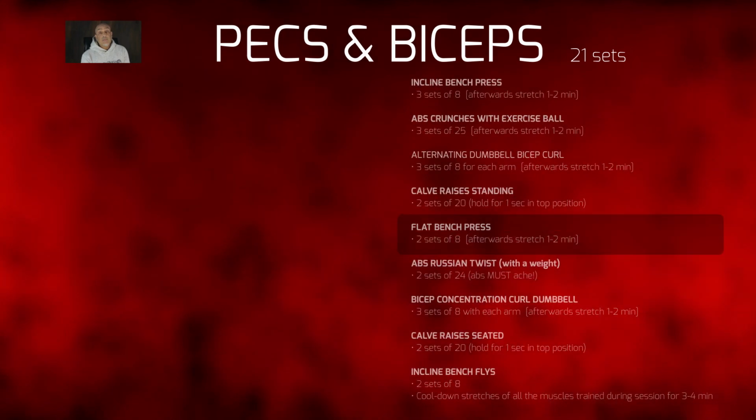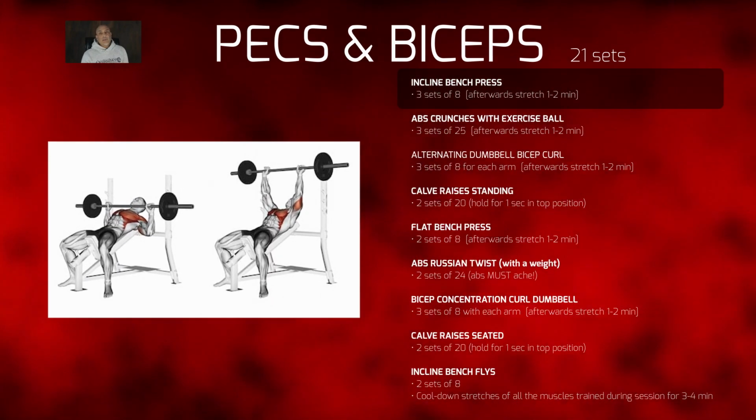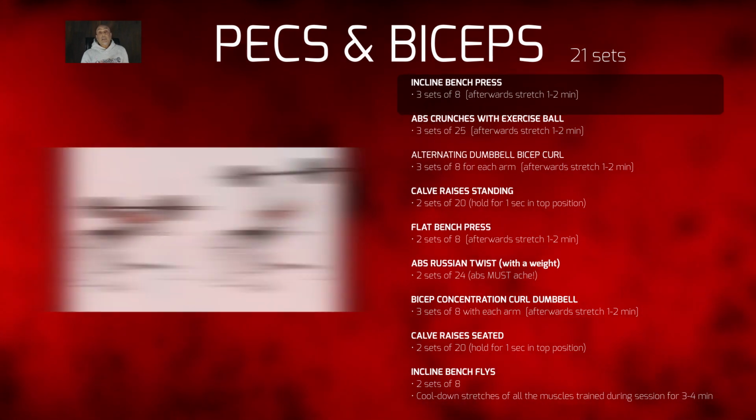Okay, the first exercise you do will be incline bench. You do 3 sets of 8 reps. After the bench press, 1 to 2 minutes stretching. Stretch the muscle that you train.